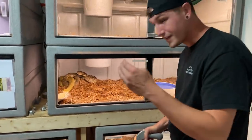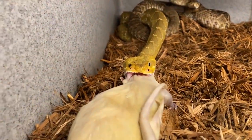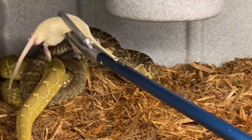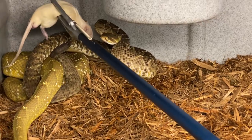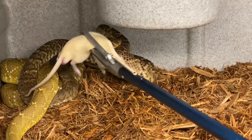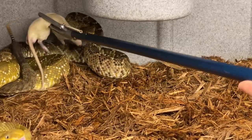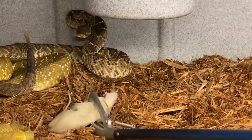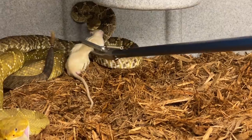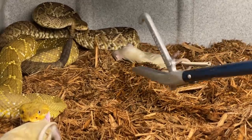Now, if you come on over here and look really close, you can actually see his one fang on the left side piercing the head there. I know you want it. Really? You're not gonna take it? You're not hungry? All right then. I'm gonna leave it there for you.